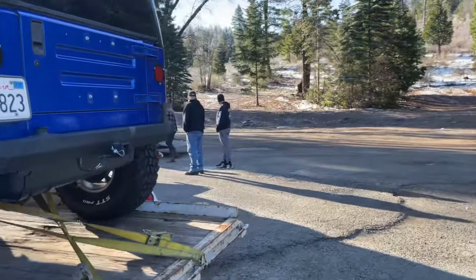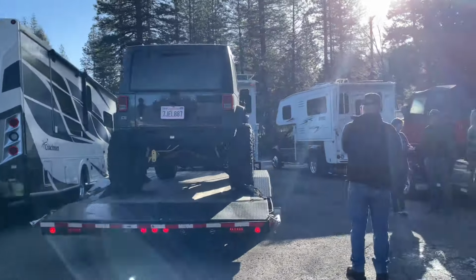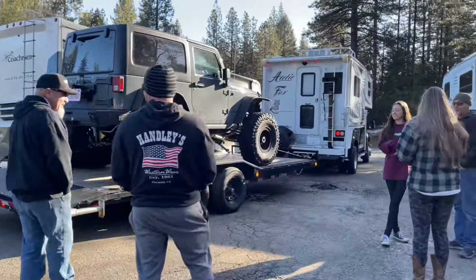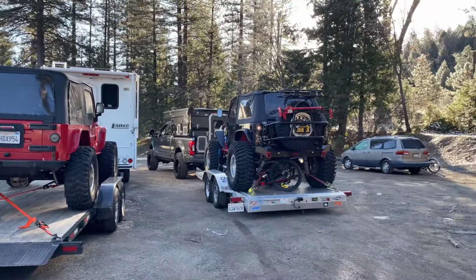It is like 28 degrees out here. And there's all the Jeeps. Oh gosh, right in the sun. Everybody's standing out here. I'm not sure why everybody's standing out here freezing. We should be moving along. I know, Elvia was supposed to go pee a while ago.